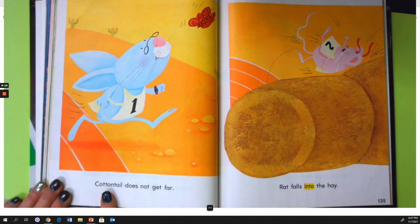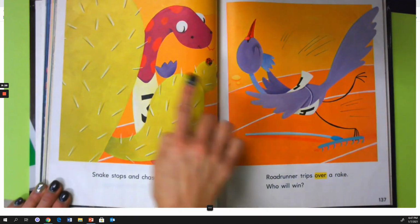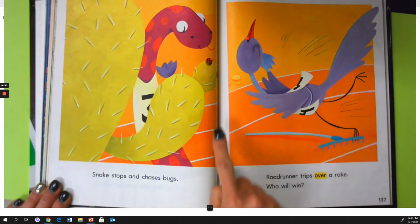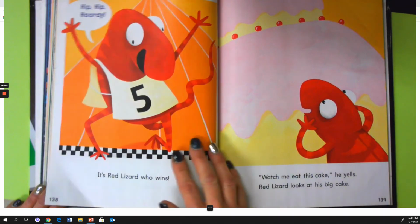Fingers under the words. Cottontail does not get far. Look at the picture. Rat falls into the hay. Ding. Look at the picture. Snake stops and chases bugs. Ready? Roadrunner trips over a rake. Who will win?